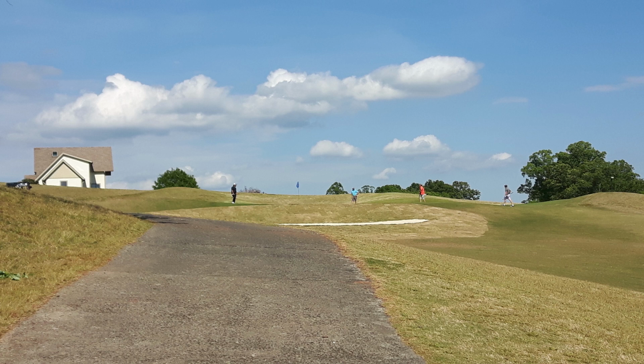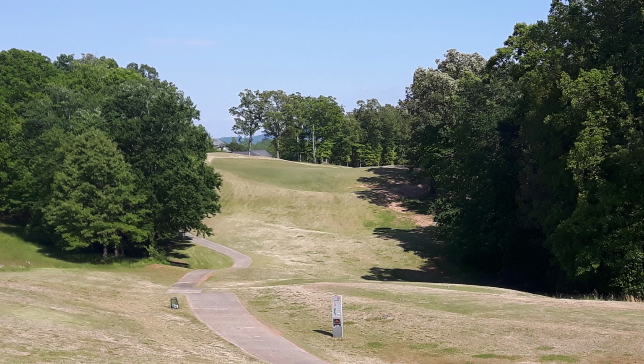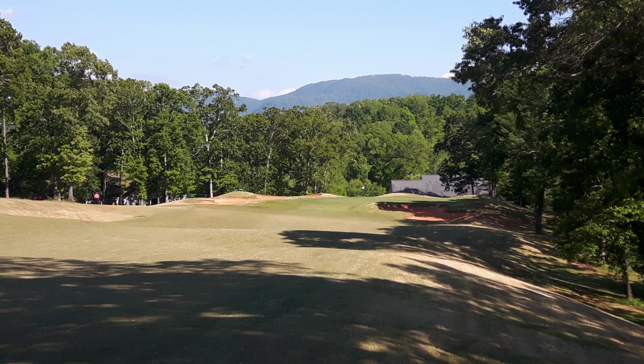I won't say the course is excellent. It's still a neighborhood course. There's still houses around the course. It's just that it is one of the better neighborhood courses that I've played. It certainly is a decent challenge. It's not the most challenging neighborhood course that I've played, or even an extremely challenging one, but it is a decently challenging slope 139 from the back tees, and I believe it is about 6,500 yards from the back tees. It's not a long course.